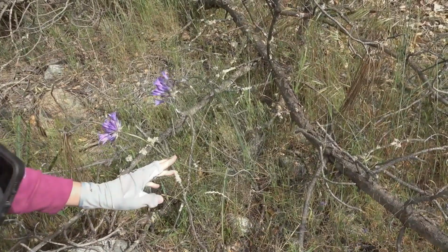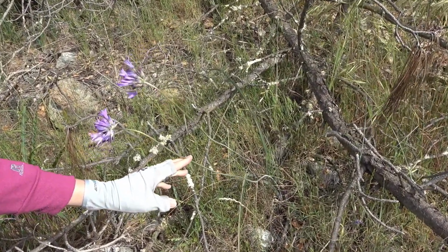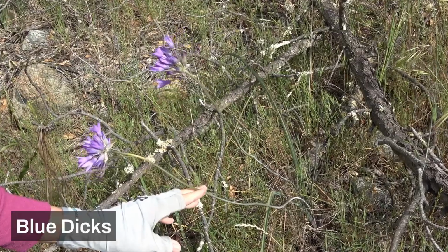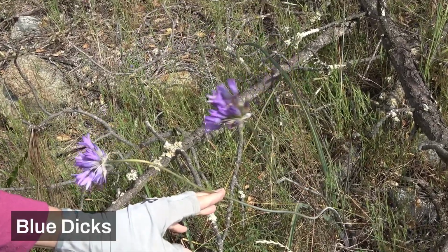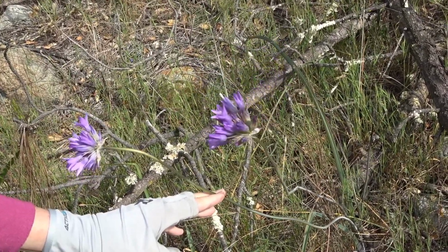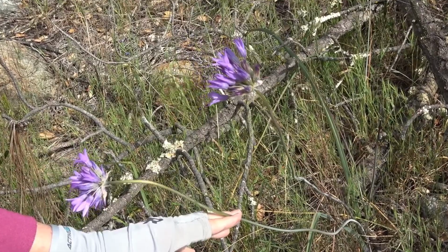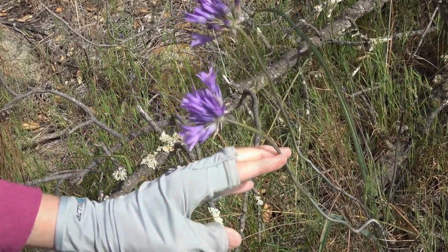Walking further on the serpentinite-covered hill, we spot bright blue, purple, yellow, white, and pink flowers. The blue flowers are bluedicks, and they sprout from a bulb-like structure called a corm that allows it to go dormant during periods of environmental stress, such as drought or fire. Corms are rich in carbohydrates, are food for a variety of animals, and were eaten raw or cooked by Native Americans.